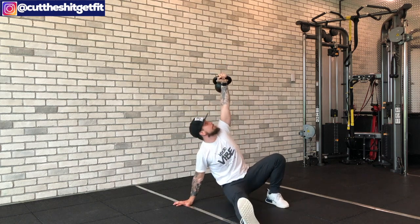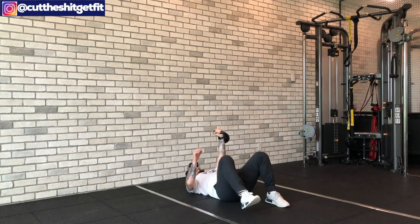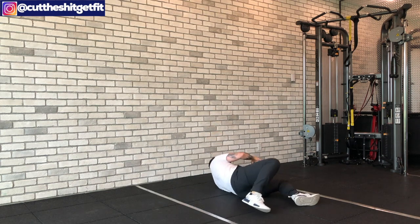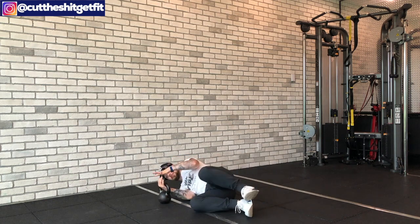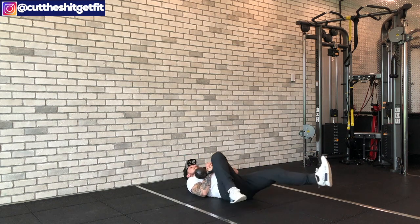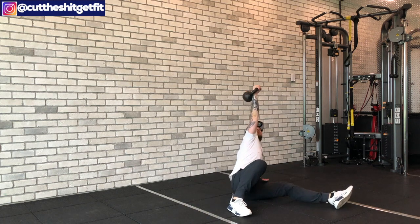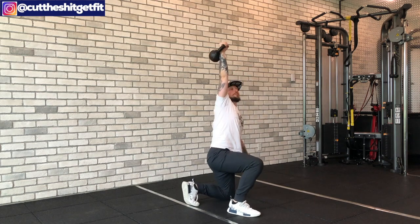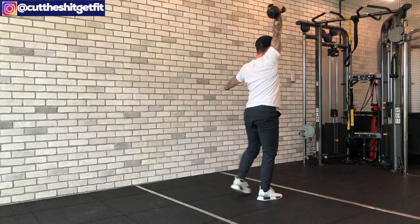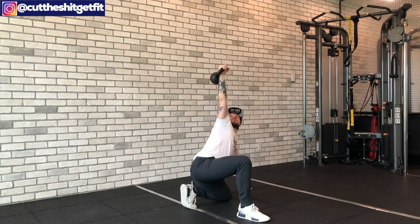kettlebell training. And the Turkish Getup in general just mimics those developmental stages a child goes through. And this is where I think Gray decided to dig deeper into the kettlebell world, because the whole Functional Movement Screen is based on the developmental stages of a child growing up.